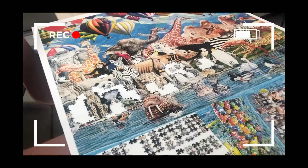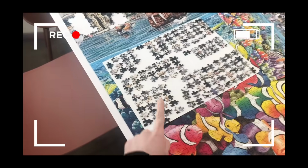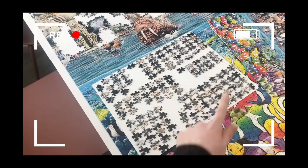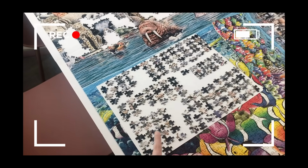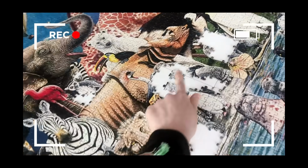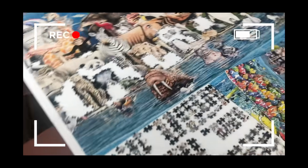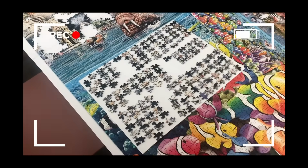All right, it is 2:50 p.m. and we've hit a very important milestone. All of the pieces I have left fit on one single piece of paper. I do have these two little floating guys, which I have not put into place yet, but besides those two, this is all that's left.